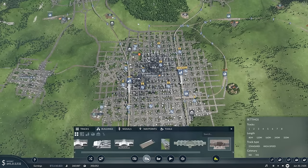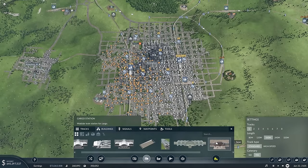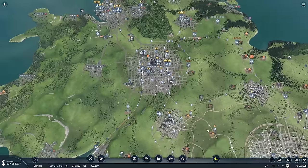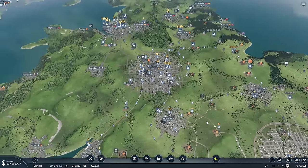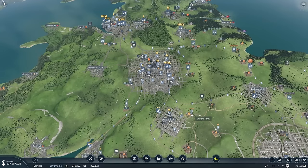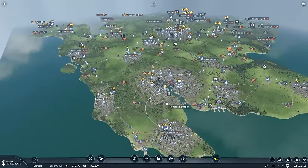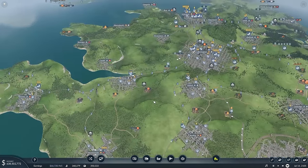Now, when it comes to food, if I select the actual cargo train station, you can see which side of the city requires food. So where this side is mainly machines, this side is going to be all food, and we need to bring food into it. Now, I did say that we need to slightly suck the island dry of all its natural resources. Not like that's ever been done before in the past, right, guys?